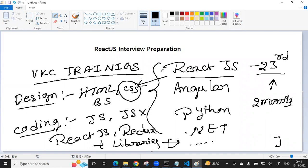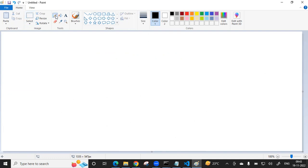Let us have a 1.5 hour session and then a 5 minute break. At that time, I will discuss with the students, and the remaining can go for the break. Clear? So this is about our structure. The target is for you to get a job within a specific time. So let us start with the ReactJS interview preparation.